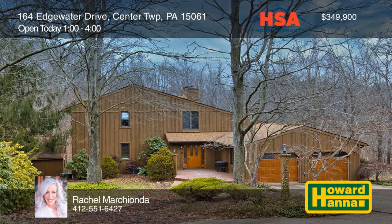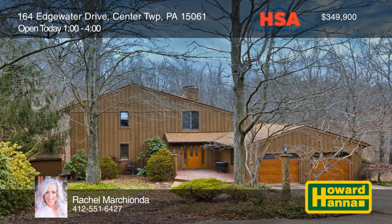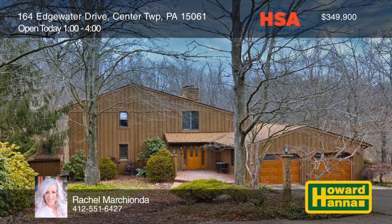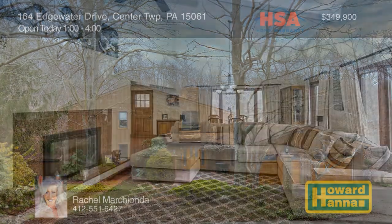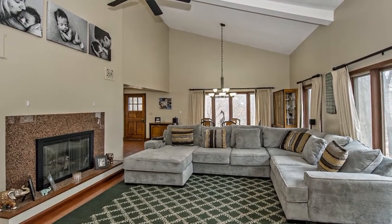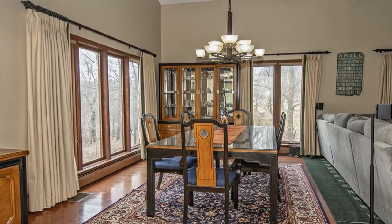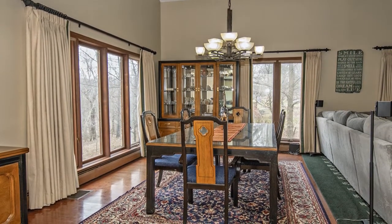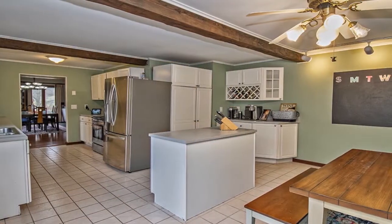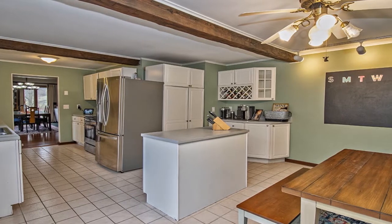A governor's driveway leads the way up to this 2-story cedar home with 4 bedrooms and 3 full baths, located in Center Township and priced at $349,900. A cathedral ceiling rises above the living room, whose centerpiece is the first of 2 gas fireplaces. Natural light streams into the nearby dining room, and an HSA home warranty provides added value. Track lighting brightens the expansive eating kitchen, a generous workspace equipped with stainless steel appliances.